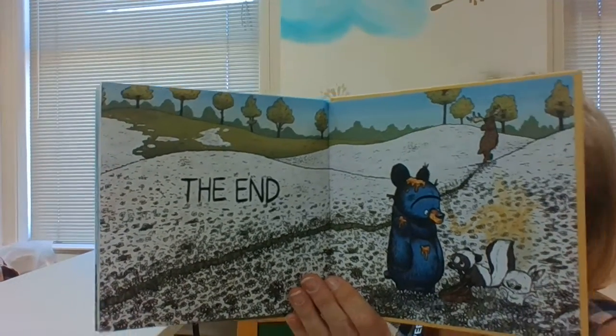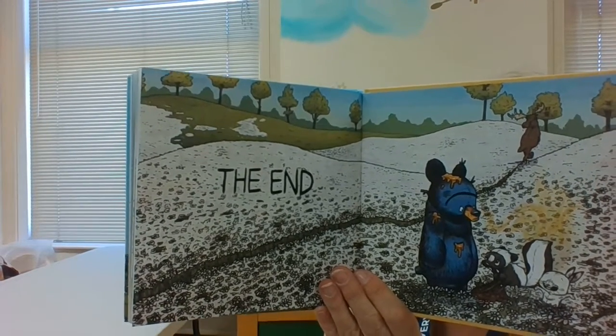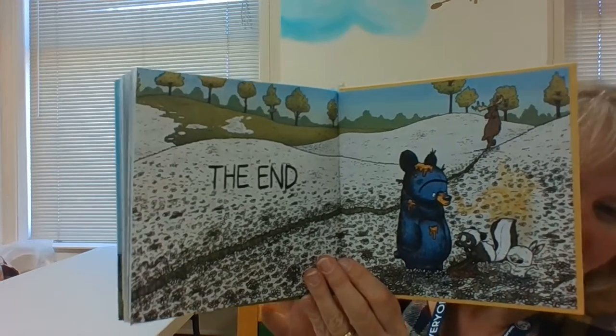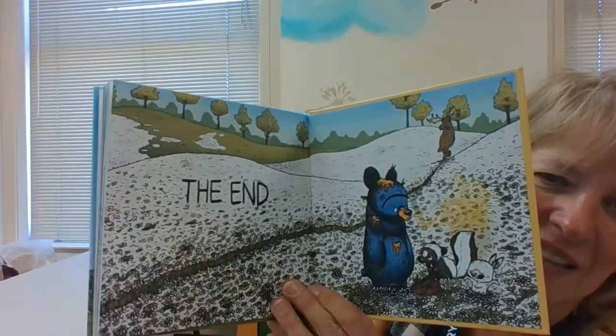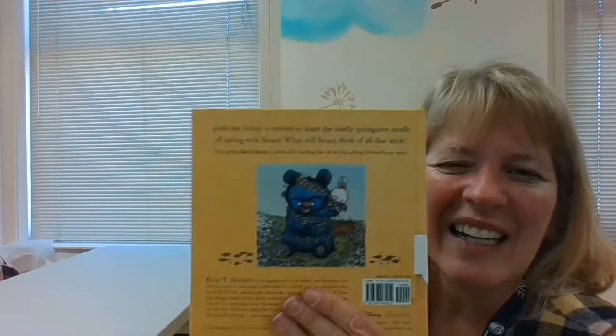Pew-wew! Who's that? It's the skunk. See the little stink right here? Uh-oh, looks like the skunk might have done a little bit of his little stinkiness going on, and there's the moose in the background. Looks like it might still have snow on the ground, or maybe those are the daisies. I can't tell. Probably the daisies. That's the end. Isn't that a silly bear? Silly Bruce, you're so silly.